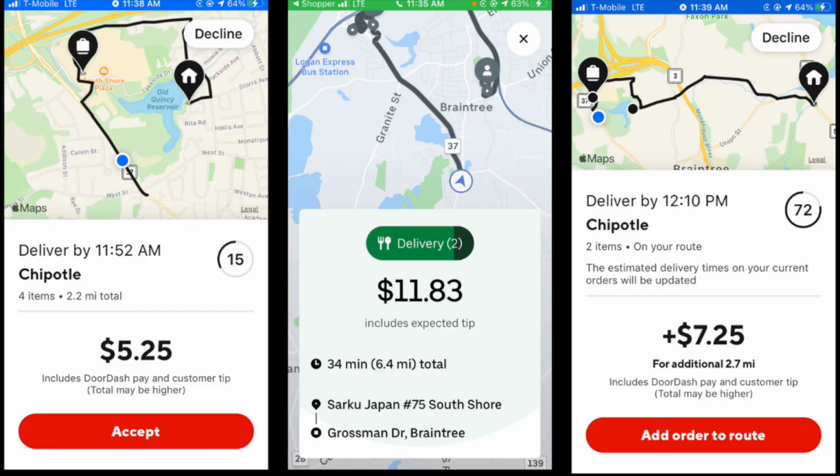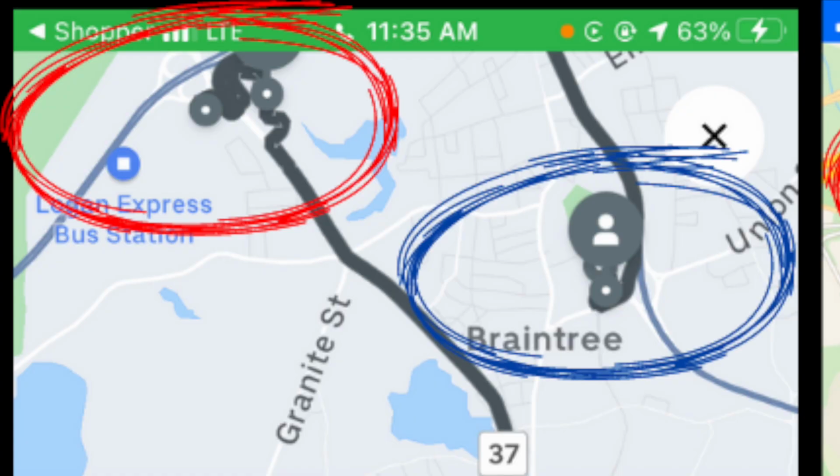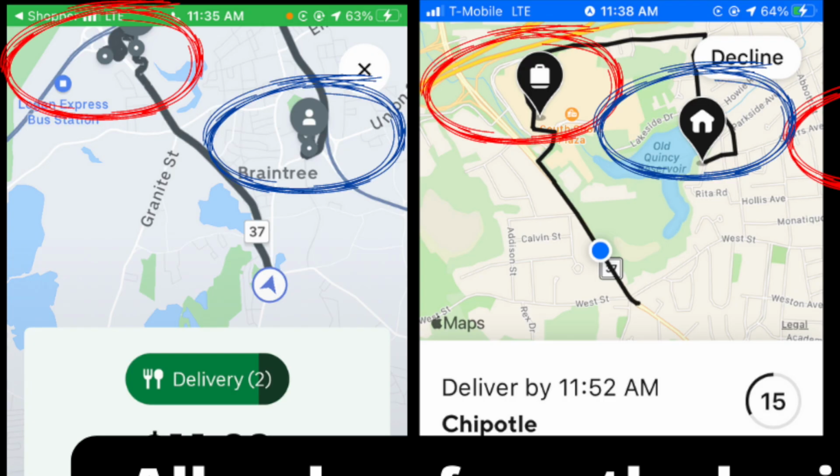So let's take a look at this quadruple order that I just accepted. We got a Doordash order, we got a double order from Uber Eats, and then another add-on double order from Doordash. That's 4 orders at once here. All of these orders are from the same shopping area, the Braintree Mall, and they all dropping off in one continuous route. As you can see, the Uber Eats drop-off for that first one and the Doordash drop-off is in the same area. It might be the same apartment complex, so that is perfect.